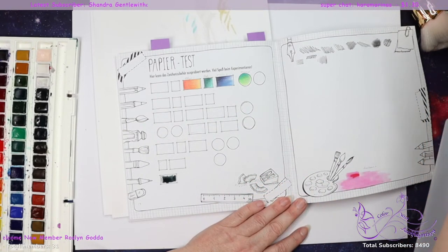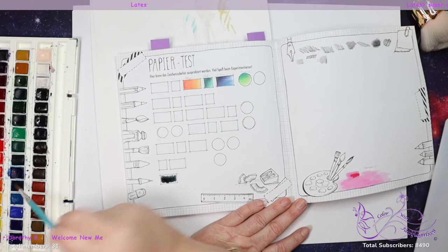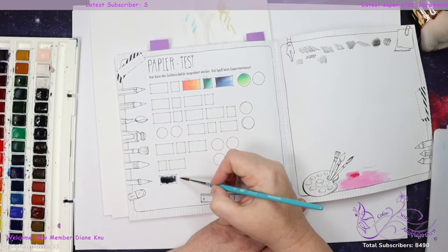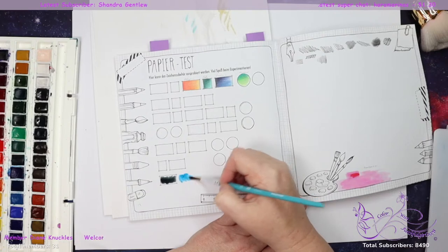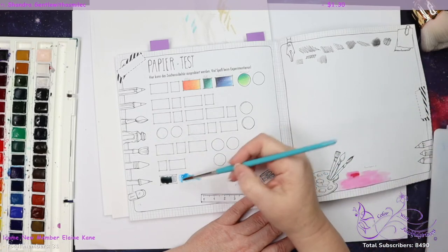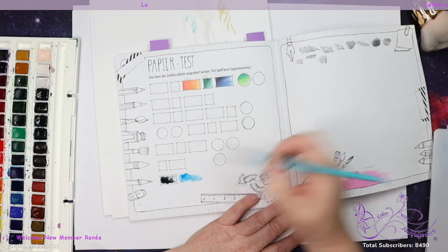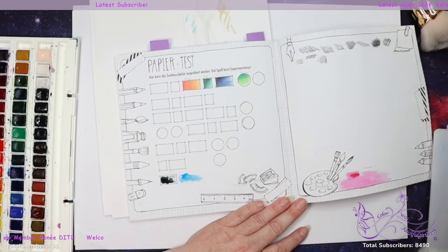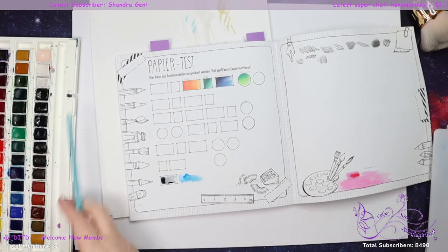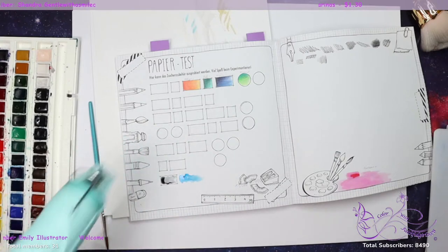You're a big mess? What do you mean you're a big mess? I'm gonna do two colors. I'm gonna try some blue. And you know what? Let's add a little bit of extra water to these sections just to see how the paper holds up and if it goes through or leaves any marks or looks strange. Let's do some drying.